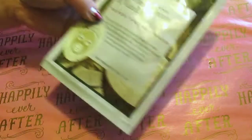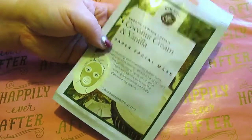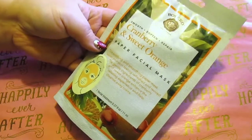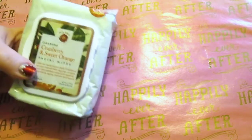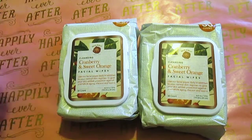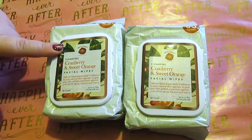I did find more Bolero products at my DollarTree, and then I picked up the last coconut cream and vanilla face mask. So I was excited to have this. And they had the cranberry and sweet orange. So I picked up that one. And then they had 3 packs of the Bolero face wipes left, and I picked up 2 of those. This time they had cranberry and sweet orange. Last time I had to get the vanilla and coconut, which is fine. I bought 3 then, got 2 this time.